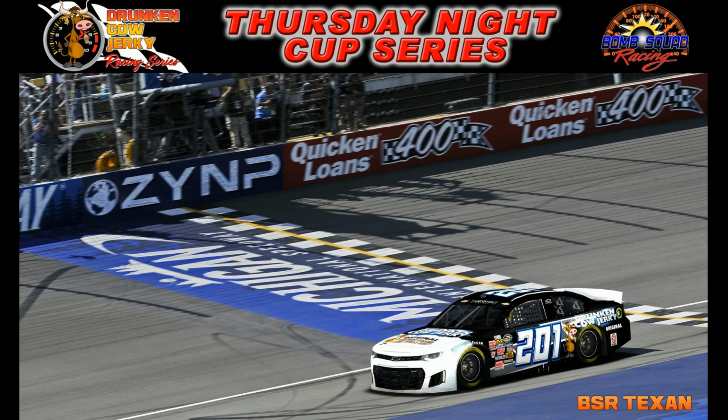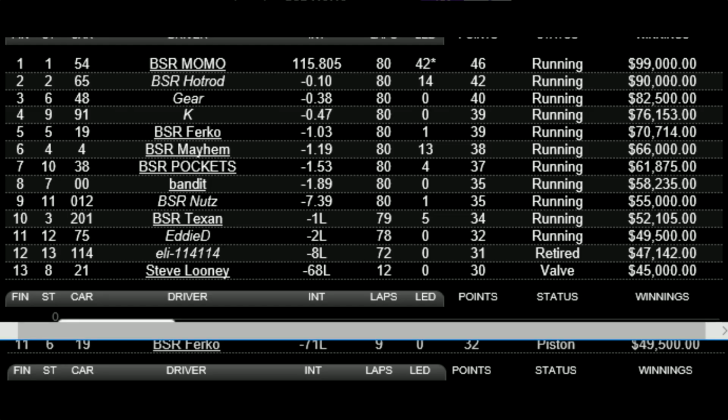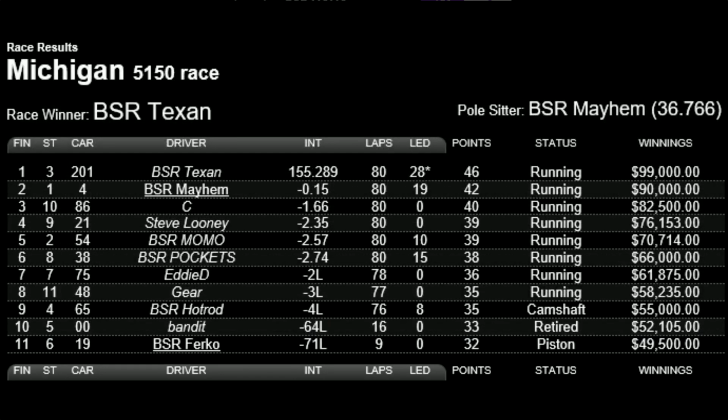So let's take a look at the race results from Thursday night's Cup Series race at Michigan. Yes, we had four people actually lead in this race. Texan, with his win, led the most laps. Mayhem led 19, finished second. Chris Chaos is third. Steve Looney was fourth. Momo rounds out the top five. Momo also led 10 laps. Pockets led 15, and Hot Rod led 8.